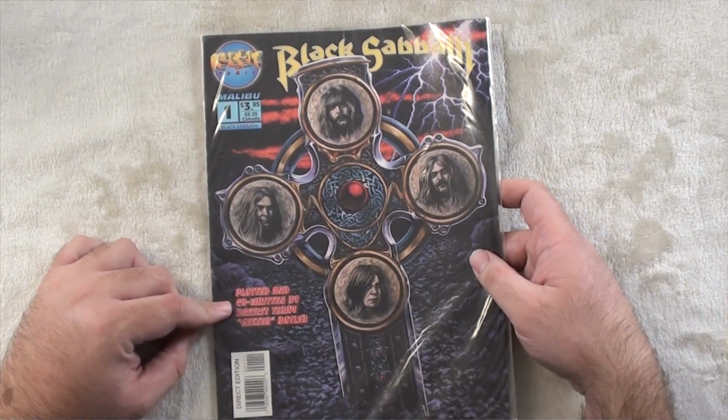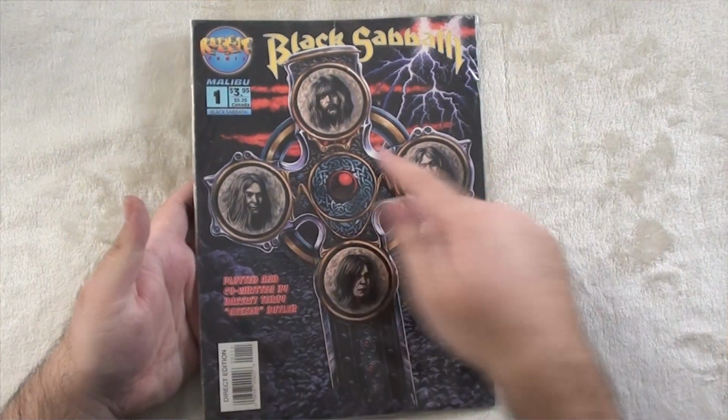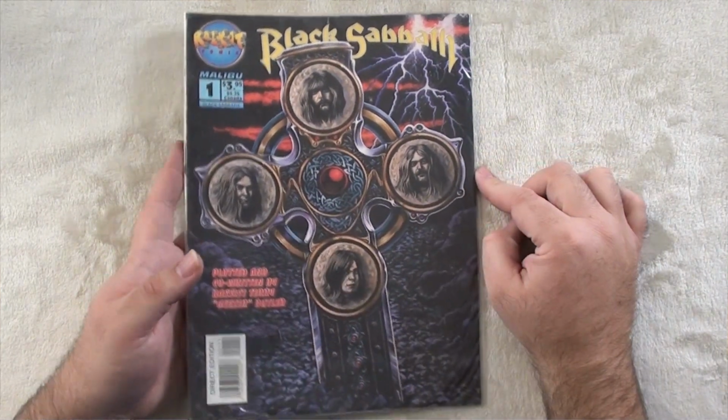It says plotted and co-written by bassist Terry Geezer Butler. There's Ozzy down there. And one of these dudes is Tony Iommi, I think, but I don't really know that much about Black Sabbath.